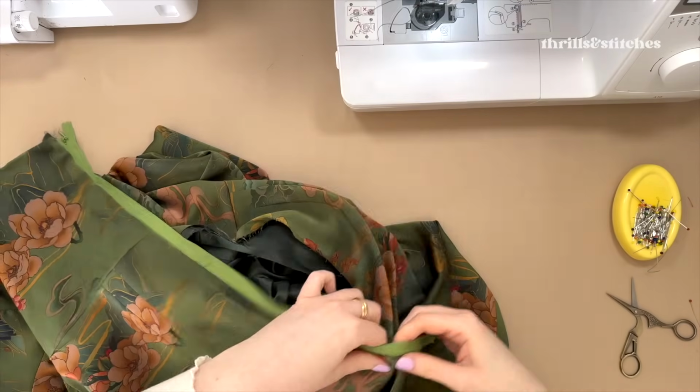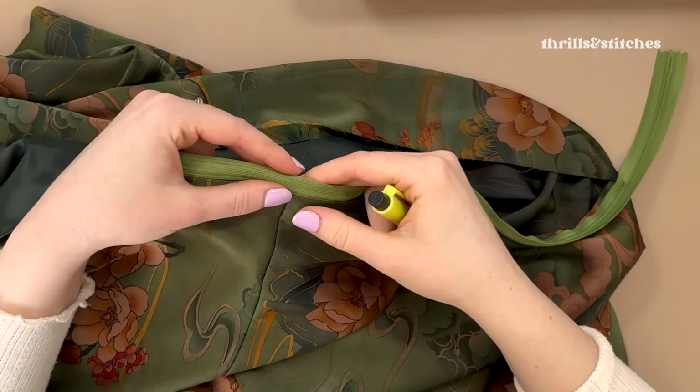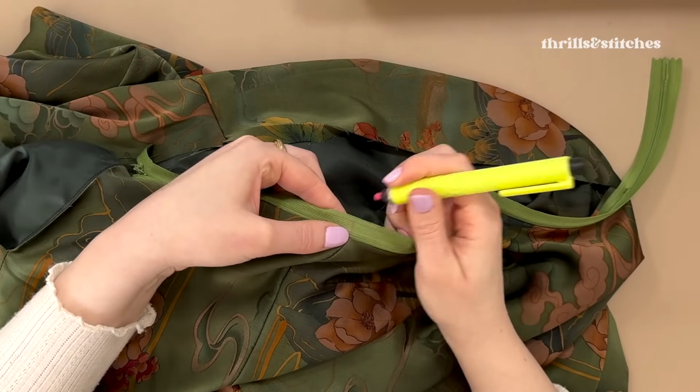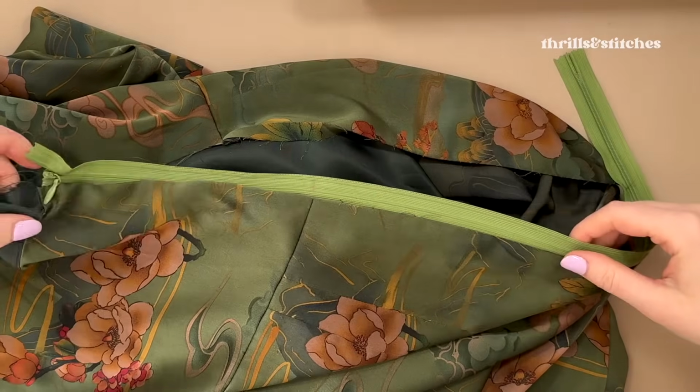I am going to grab some tailless chalk and I'm going to mark exactly where my waist seam hits from one side of the zipper to the other, like this. So now I know that I have to align this marking with the waist seam on the other side. Now I can sew the other side.